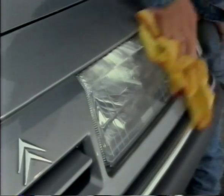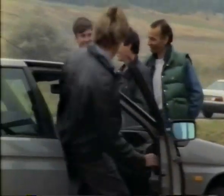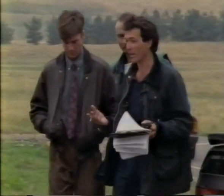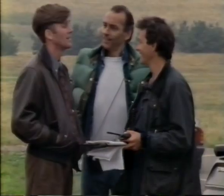Well, Roger, I'm afraid we've got a real problem here. What's that, Peter? Your car's far too good. If you've got a car that doesn't hold the road very well, then you can get some very dramatic footage, but the way the XM just copes with everything, well, it looks as though there's nothing to cope with. That's the kind of problem I can live with.